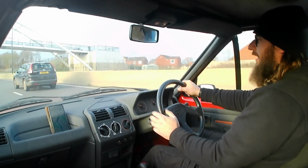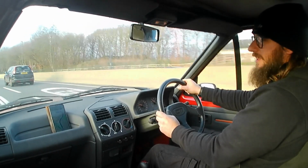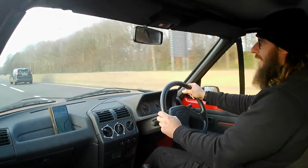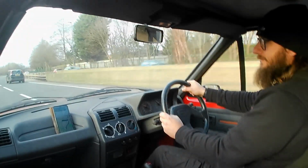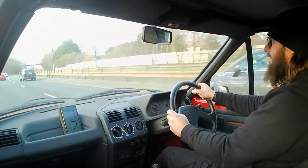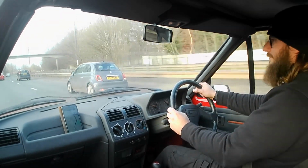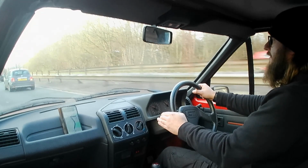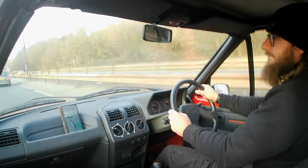Just noted I should really clean the screen of my phone because, with all the fingerprints and everything on it, it's making it a bit difficult with the light hitting it. It's making it a bit tricky to be able to read it. But no bother. So I need to take the A61. It's telling me.